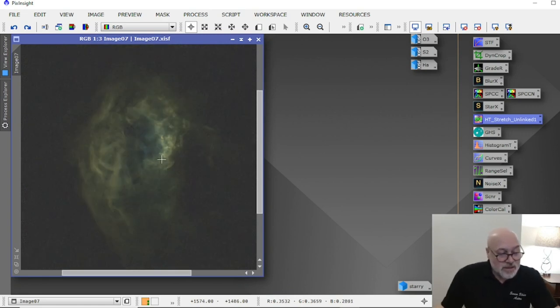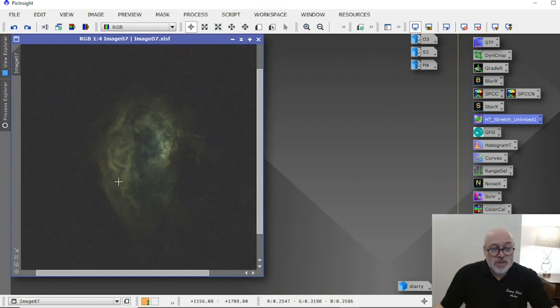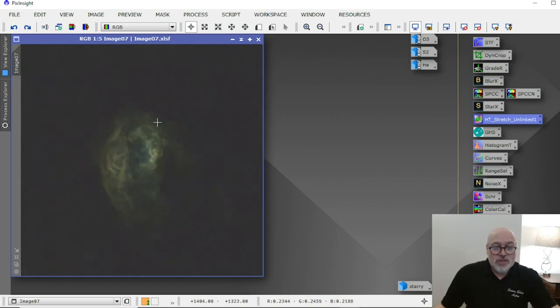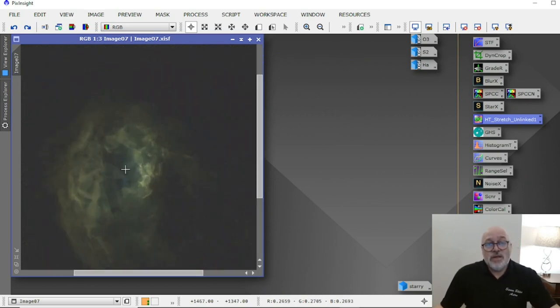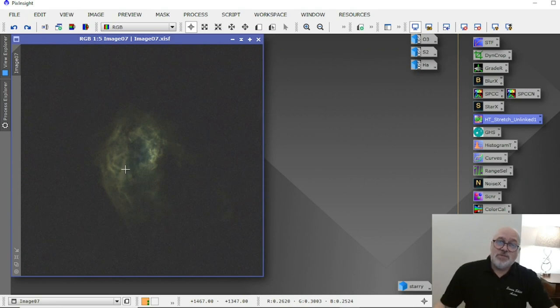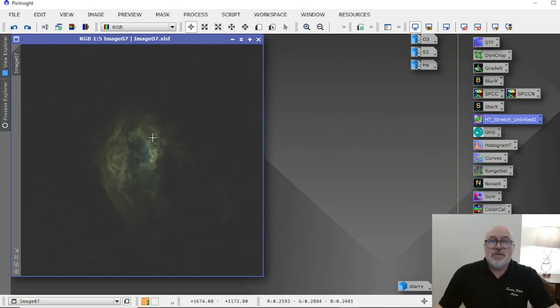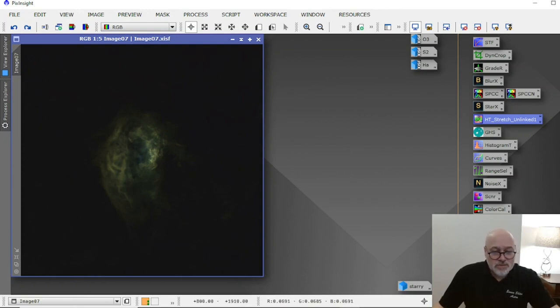It's still a bit green, but I've used NoiseXTerminator next. I tend to like to use it before stretching. If I'm using NoiseXTerminator before, then I'll use Generalized Hyperbolic Stretch to stretch it. I think it stretches a little bit better, and you don't get artifacts that way. So there it is, it's been noise terminated, at about 70%, maybe 80%. Next up, I get the histogram up and pull the black point up a bit, which makes it easier for me to work with.